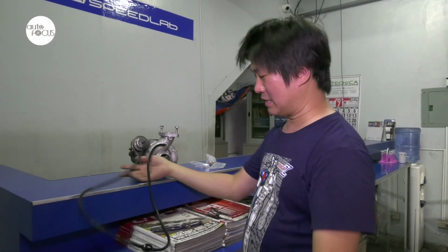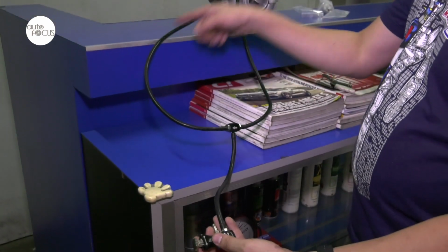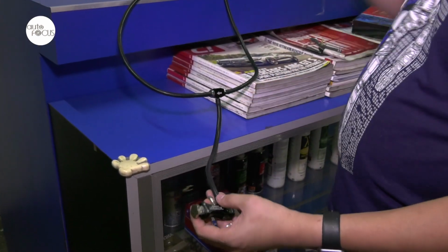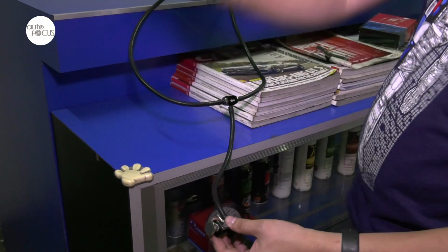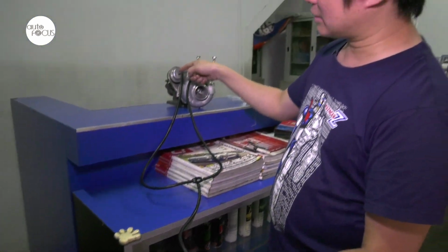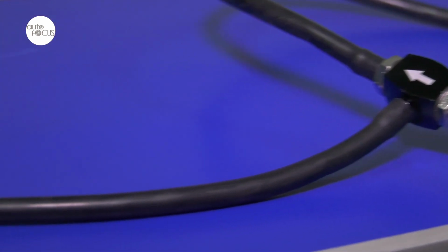So how this works is this. There's pressure inside this line that goes to the wastegate. What we're doing here is we're bleeding some of the pressure off here. So let's say this one comes out at 14 PSI. But since you're letting out some of the pressure here, the pressure that goes here is less, maybe 12. So here you're bleeding 1, 2, 3, maybe 4 PSI.